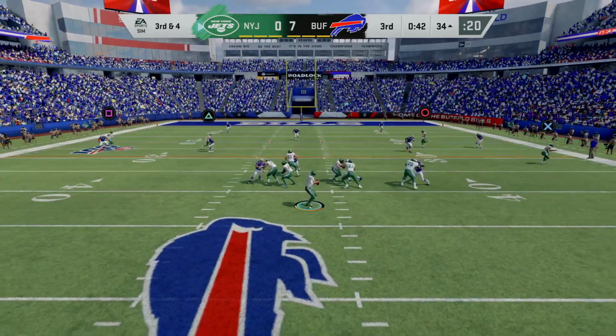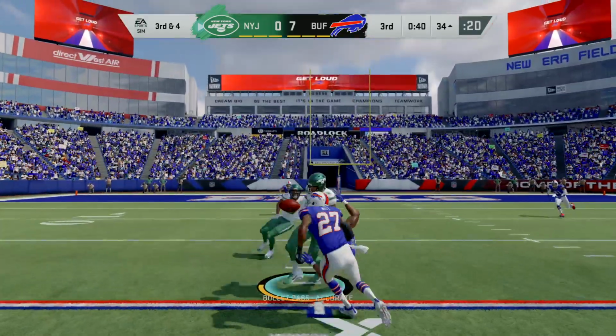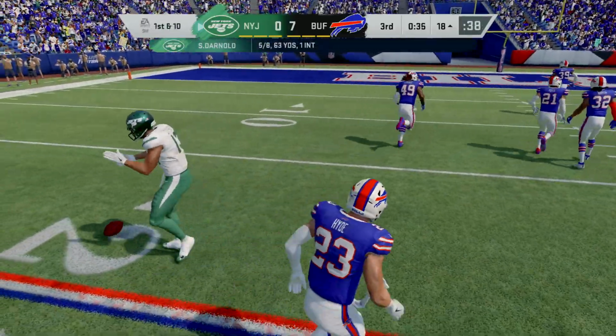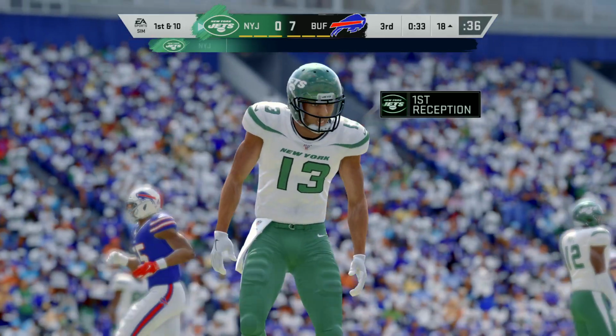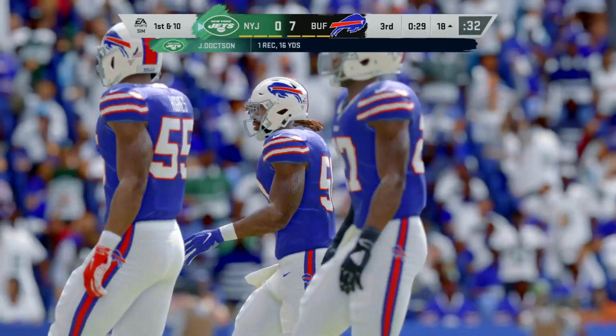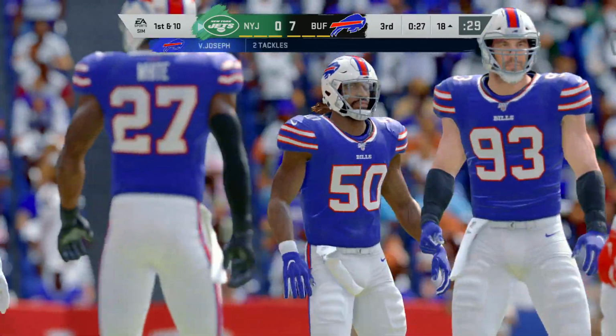From the gun on third down, here's Darnold. It's brought in by Dodson. And he's got a first down as a tackle made at the Bills 18. Well, this is how you shake the thoughts of that interception on the last drive. You come out and start this one 4 for 4.